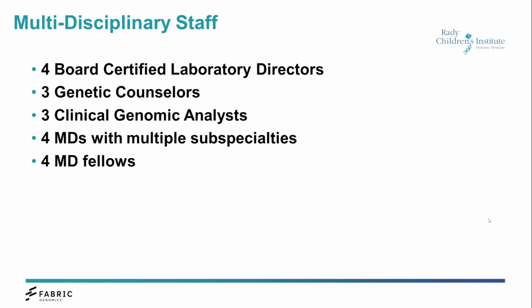But ultimately, it's the interpretation team effort to make the right call. Our multidisciplinary team is composed of 4 board-certified laboratory directors, 3 genetic counselors, 3 clinical genomic analysts, and 4 MDs with multiple subspecialties, and 4 MD fellows. And our team is still growing. We discuss the cases and assess the variants on a daily basis to make the molecular diagnoses and communicate the results with the ordering provider in a timely manner.